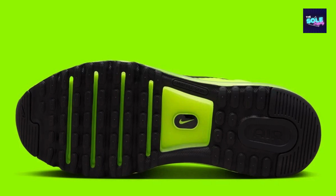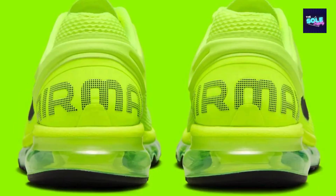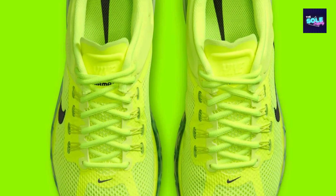Performance. These shoes were likely designed more for casual wear than high-performance activities. However, the Max Air unit should still provide some responsiveness for everyday wear. Price. The retail price is $180 USD, which is fairly standard for Nike Air Max shoes. Here are some additional things to consider.